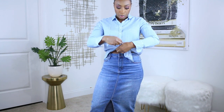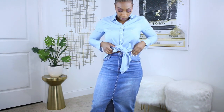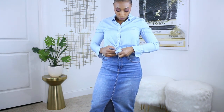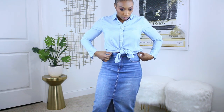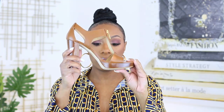So first, I'm just going to show it to you tied in a knot in the front, which is kind of trendy right now, and you can just play with the way the shirt falls and how you want it to fit over your waist. But it's still just the top and the bottom with the skirt. And then I just paired it with these brown heeled sandals. These were also featured in the last video. So this is the shoe.